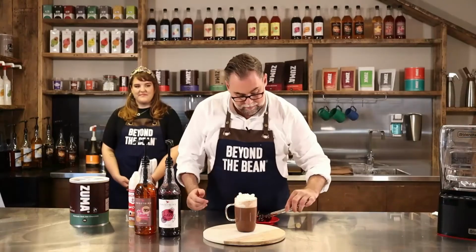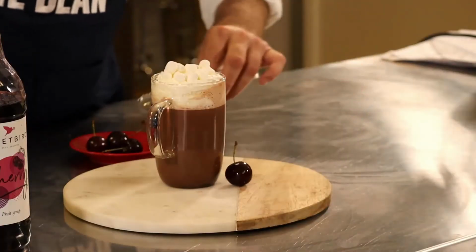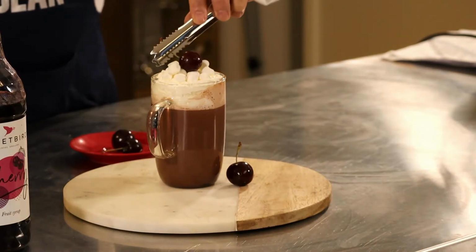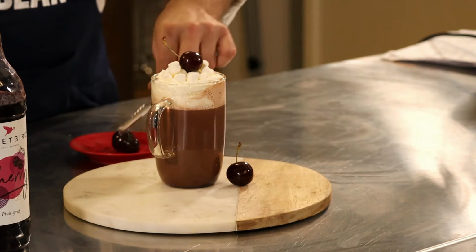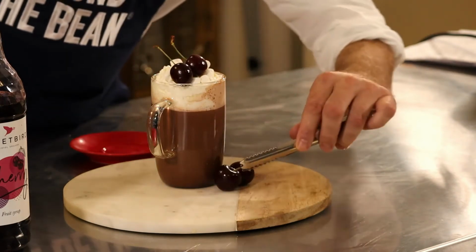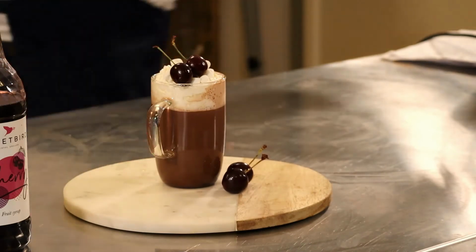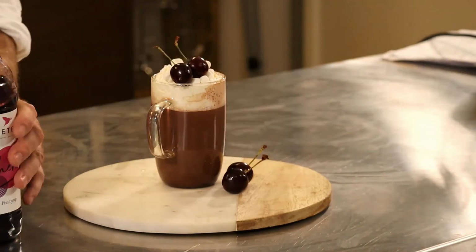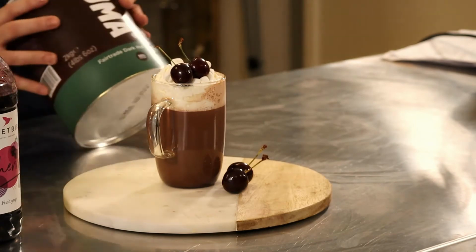And then, as we have some cherry in it, if you really wanted to take it to the next level, you could just pop a nice cherry on top. I'm going to go for 2 because it's Christmas. And there we have our S'mores Hot Chocolate made with, again, our Zuma Dark Hot Chocolate and our s'mores and cherry syrup.